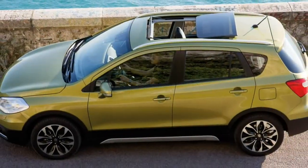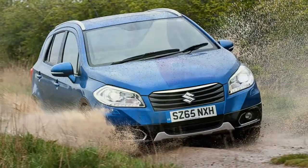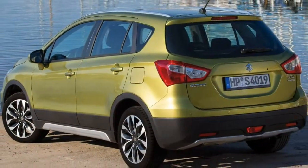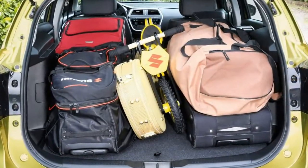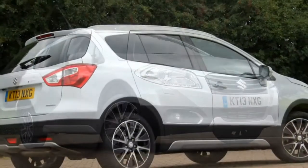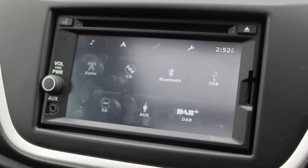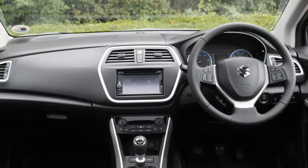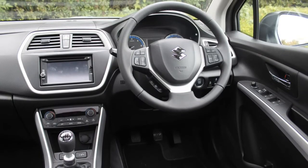Simple range is well equipped. Familiar trim level hierarchy, few choices available. Not for the first time, Suzuki schools other car makers as to the best way to thoroughly specify an automobile. The SX4 S-Cross can be purchased in 3 familiar and generously kitted out trim levels: SZ4, SZT and SZ5.